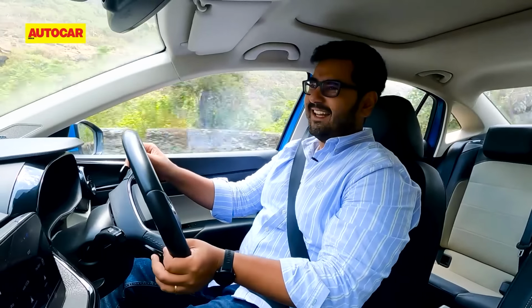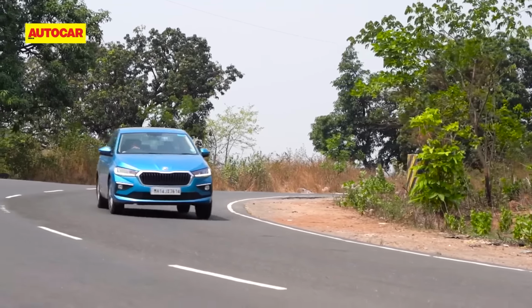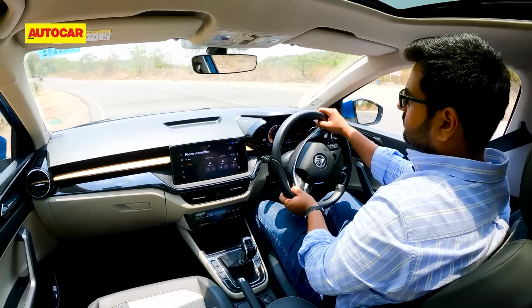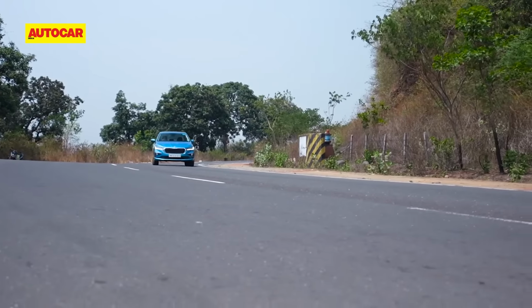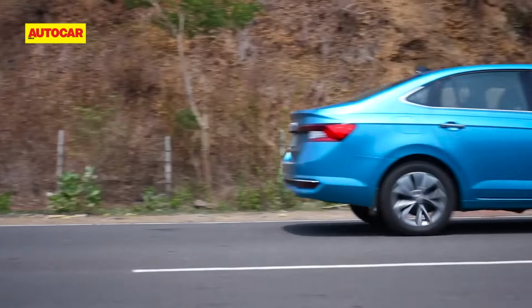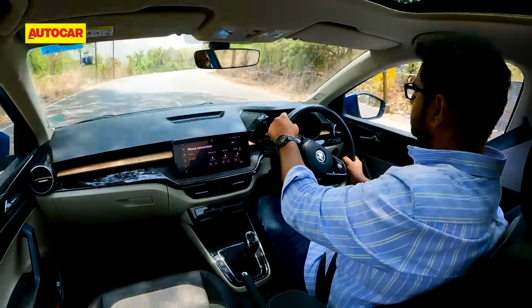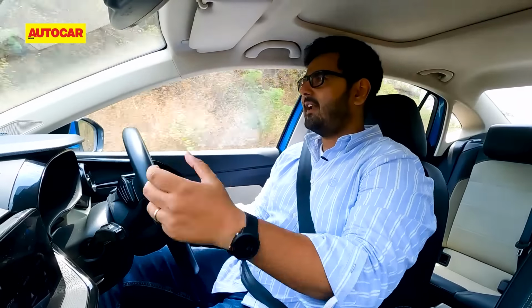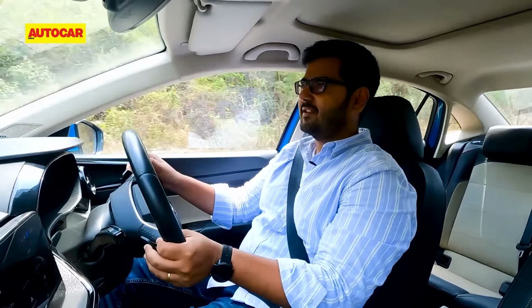The good news is it isn't. Yes, there is some amount of roll, but on the whole, it changes direction with a good amount of poise and lets you hold speed with great confidence. Enhancing that feel is the steering. The steering is light, but there's a good amount of precision that you get from it, a good amount of connect, and it really all adds up to give you a very enjoyable driving experience.